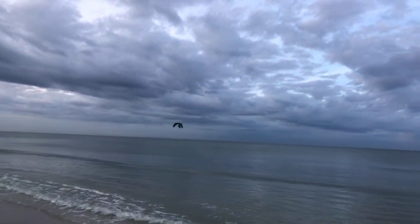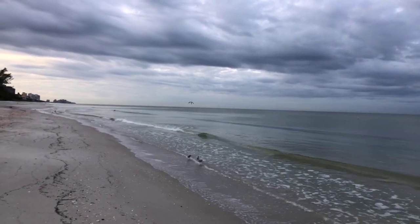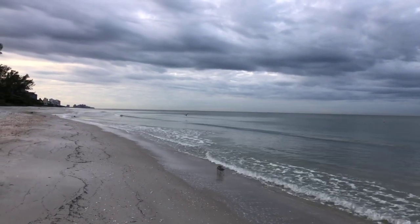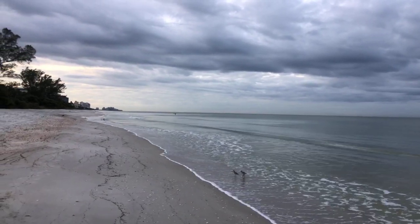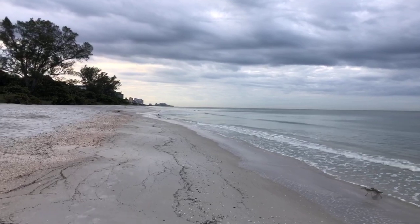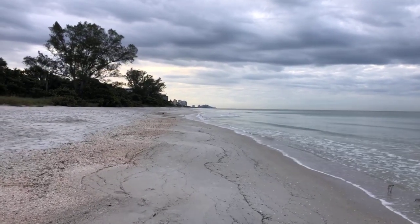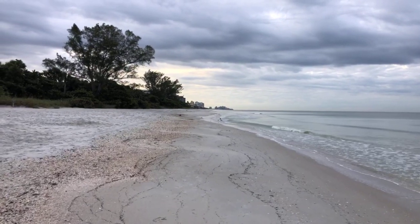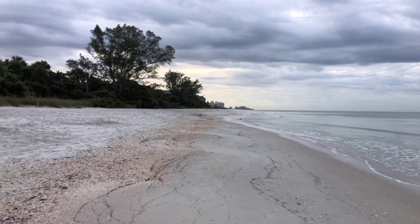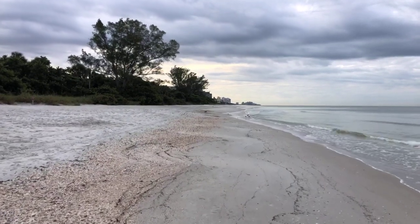Wow, it's got a big sheep's head, a big sheep's head in its talons. It's huge. Huge. It can barely get up in the air. It's trying to get up into the trees. It didn't get very high up into the trees down there. It's down there. But it had a huge sheep head.